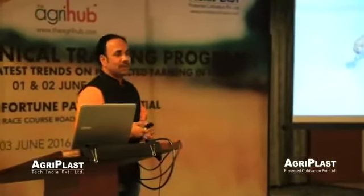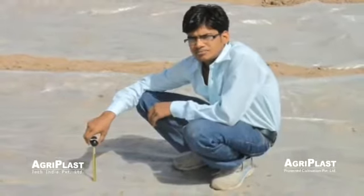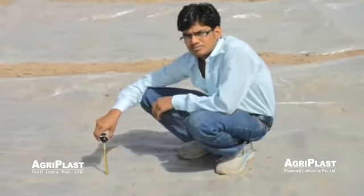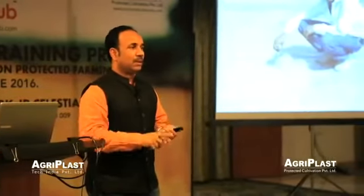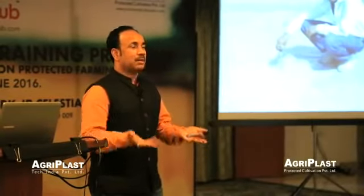So this is the process now widely used across India also. It started from Israel, very popular now in India. The method to do is, you take a 30 micron plastic which comes in a width of up to 10 meters. It is an anti-drip film so that the droplets do not obstruct the light transmission. So we want all the light to go through: UV, visible, infrared. When infrared is getting inside, it is trapped inside.